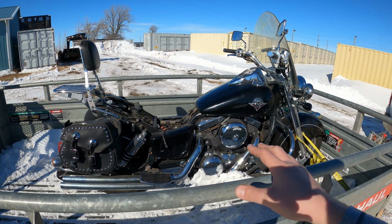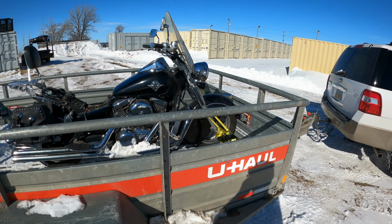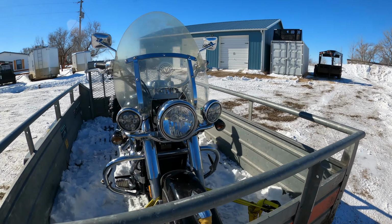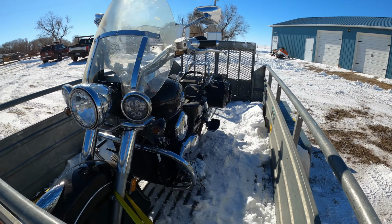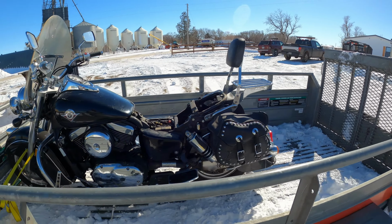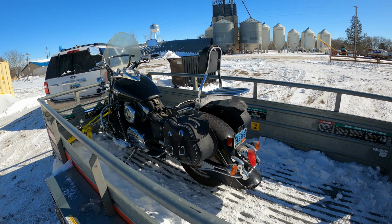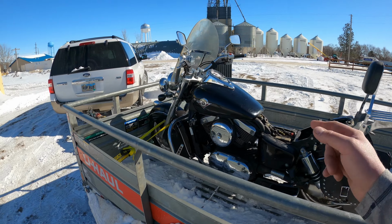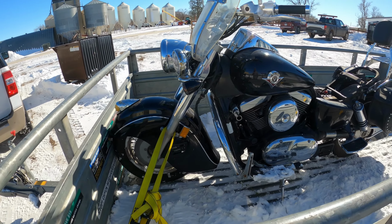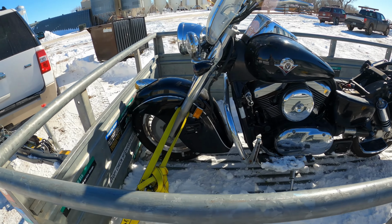It sounds beautiful, sounds good. When it did run, we got her all strapped in. And yeah, I'll tell you a little story here in a minute. Once we get on the road, I'll tell you the story of why we're getting this bike and what we're gonna do with it. But that's it right there, guys. She's pretty. 2001 Kawasaki Vulcan 1500 Drifter. And yeah, we should be golden, guys. This is going to be a fun project.